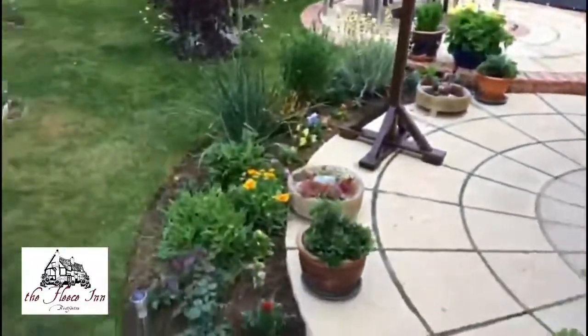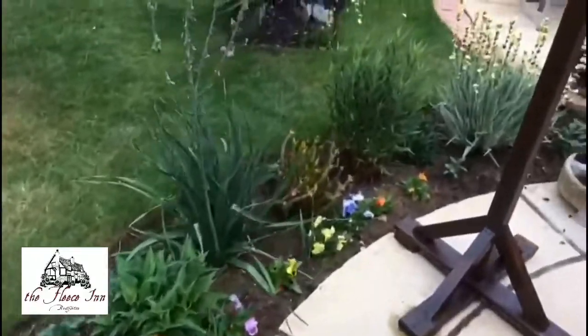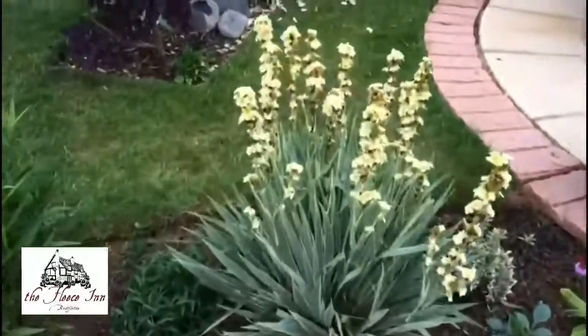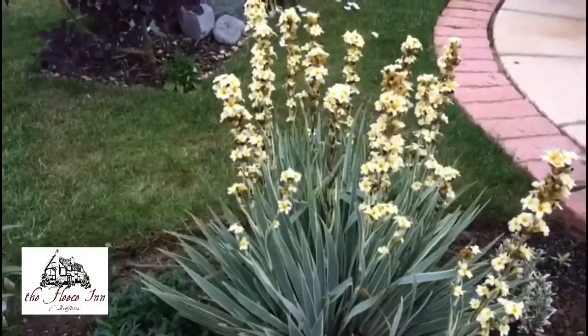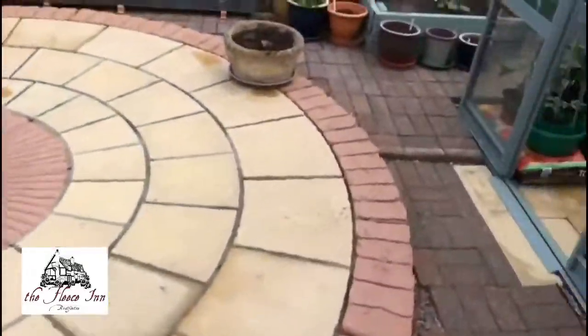Moving around, I've got a lot of herbaceous borders in the garden. Here's one of them, and this is quite an interesting plant, Sisyrinchium. Very pretty at this time of year, and the flowers last for a long time.